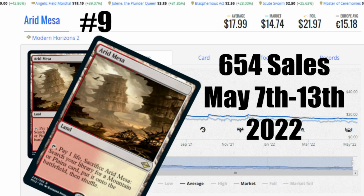After you have a playset of 4, you really don't need more than that, and you can interchange them between your decks. The market price is $14.74. A foil is $21.97 US. And guys, I am using the Modern Horizons 2 version. There were other copies that sold in different versions.